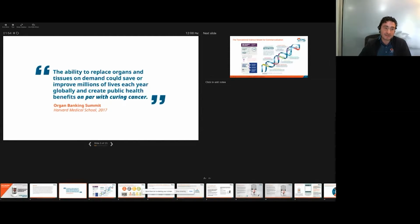Just like the Apollo team was formed by many different types of people, very smart people, it also required a big team. And that's how we see things here at Vascular Perfusion Solutions. We have a big goal, which is to save lives by extending the life of organs. And we require a multidisciplinary team to be able to achieve that.